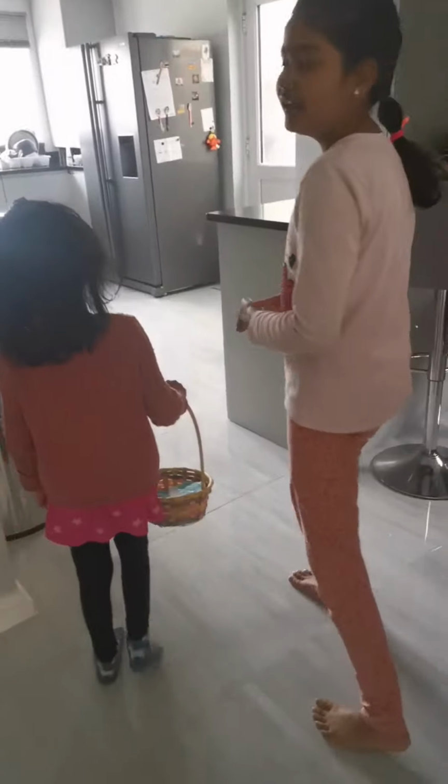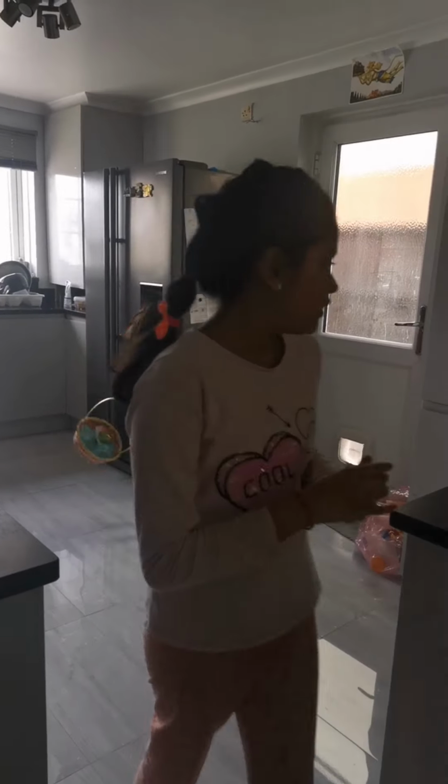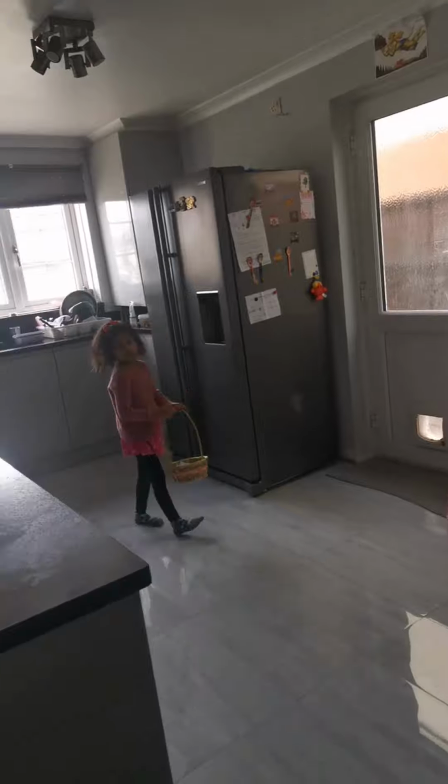Paulina, have you checked this area? Because that door opens outside. Does it? It does. It opens the other way. Have you checked? Not yet. Okay, so we can check.